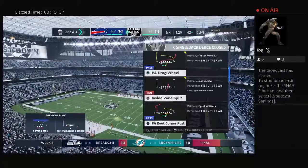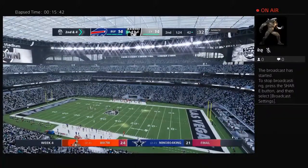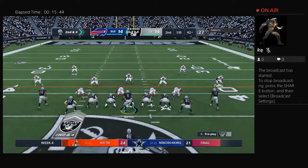Decided to hand it off that time on the run-pass option. Appeared to be an easy decision. Just gave it inside. Nice, steady gain. Working with a 2nd and 4.